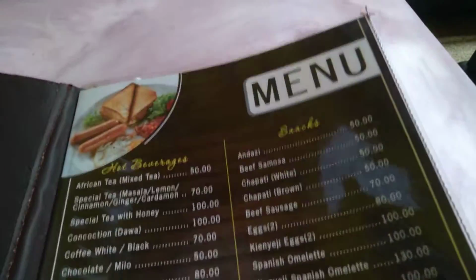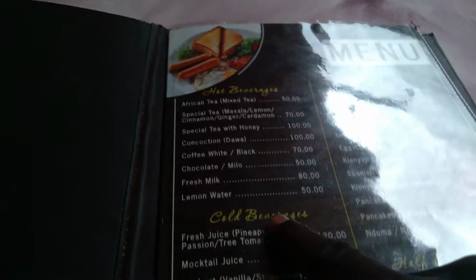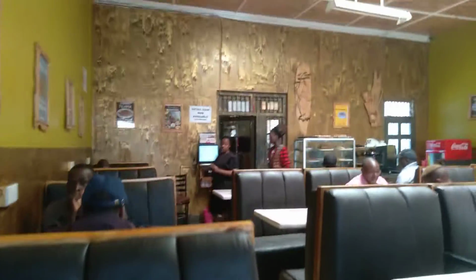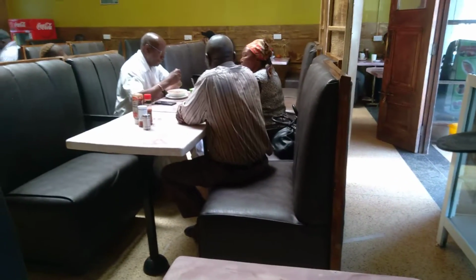So this is the menu right here. So I'm gonna choose what I'm gonna have for breakfast. It's a cool restaurant. Place you can have some delicacies here and there. As you can see, it's pretty African. It's African.